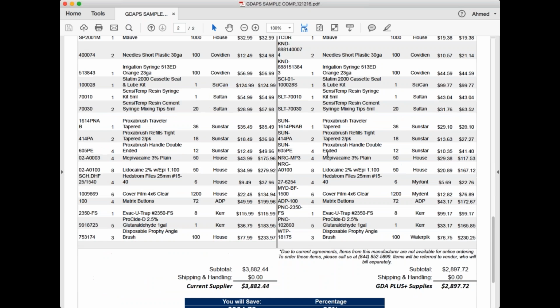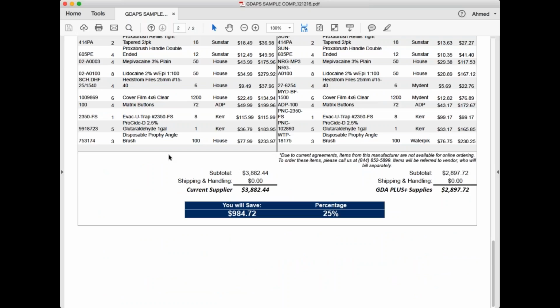At the bottom, you'll see a summary. So here, this particular invoice was for $3,800. Had you placed that order with us, that price would have been $2,900, a 25% savings on this particular one. So the idea here is just to show you essentially what you can expect to save.